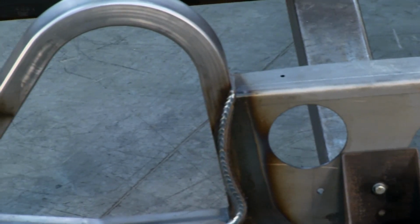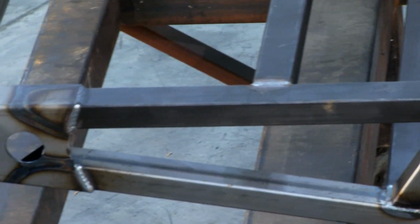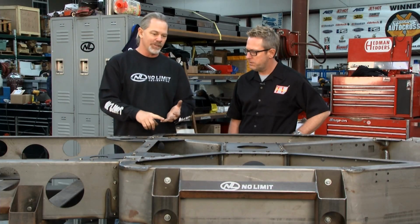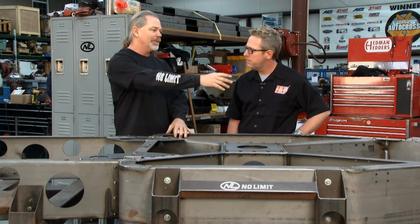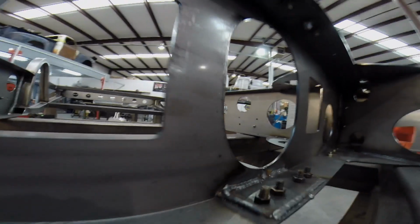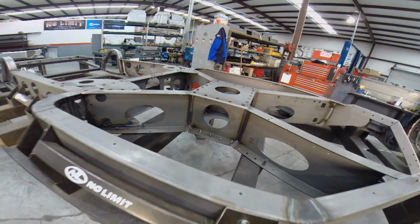Which model is this? Well, at this point, it can be a lot of things because we built these on a modular design. So up to this point, this can fit anything 47 to 59 Chevys or 48 to 60 Fords. It's when we put the front rails and develop the front axle center line with the front suspension and start putting all the body mounts and bed mounts and everything on it that it becomes its own. You've put a lot of thought into this and a lot of detail. When the customer gets this, they're ready to put their body on it and go.